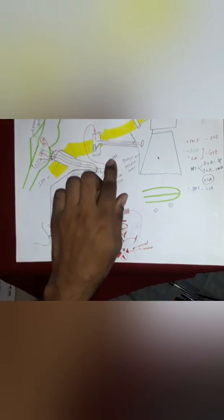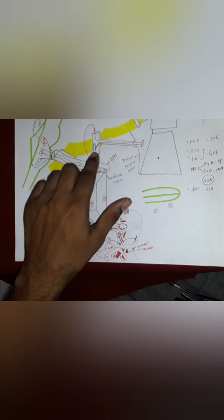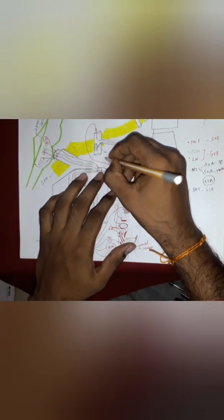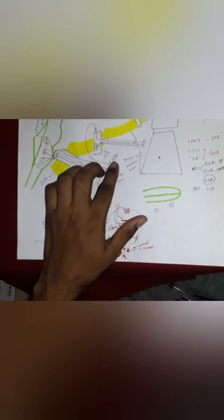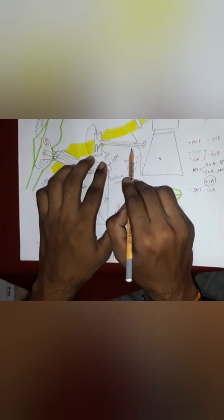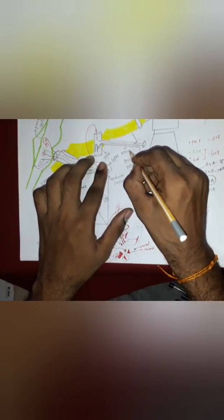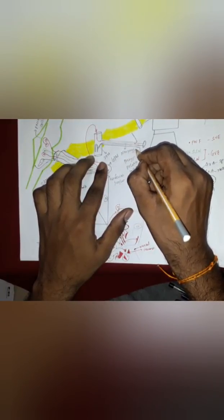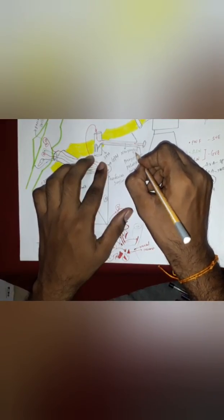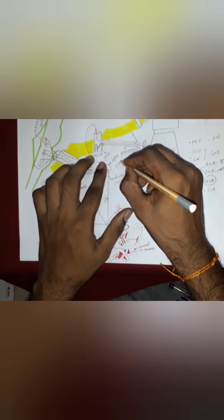So this greater petrosal nerve enters the foramen lacerum, and I said, if you remember, they are joined by the sympathetic fibers surrounding your internal carotid artery, which is nothing but your deep petrosal nerve. So this greater petrosal nerve plus your deep petrosal nerve enter into a canal which is nothing but your nerve to pterygoid canal. Very important MCQ question. Nerve to pterygoid canal is otherwise known as your Vidian nerve.